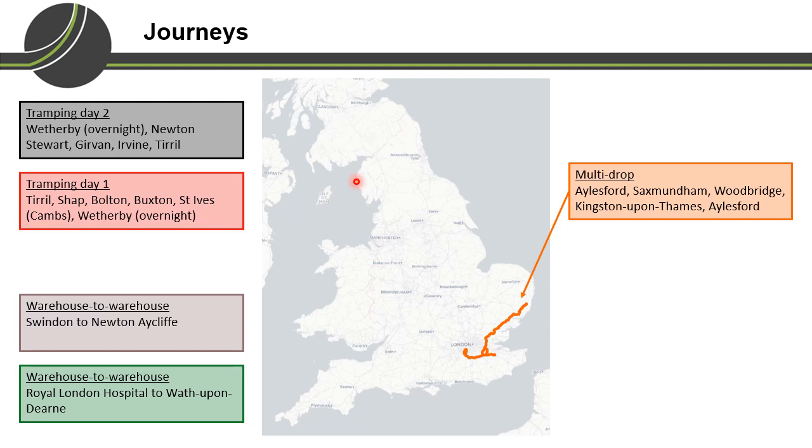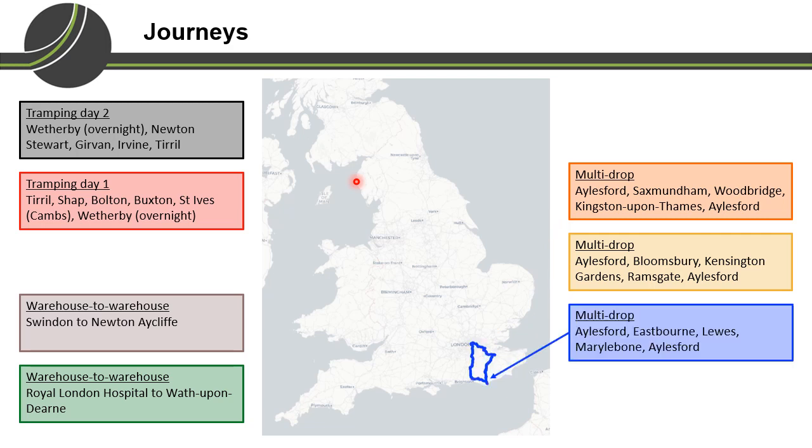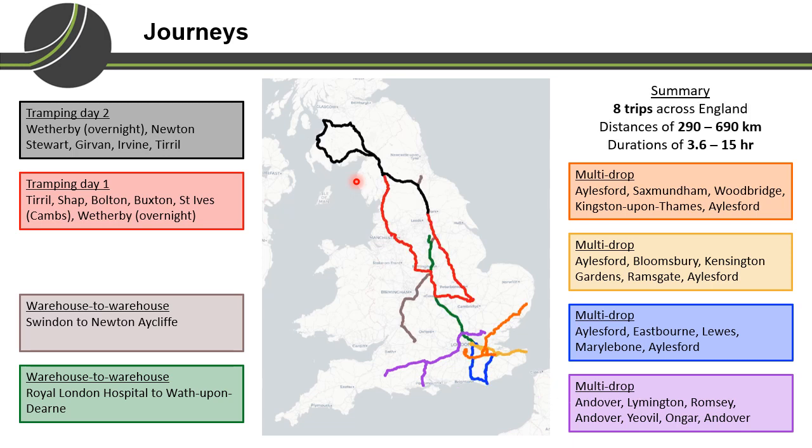And the third category is multi-drop operations, and we see a few options here in the southeast and southwest of England, mainly from Aylesford. So one out here northeast, one out here to the east, another south from London, and then quite a challenging journey from Andover to various destinations in the east and the southwest. So in summary, we've got 8 trips across England, ranging from 300 to 700 kilometers and ranging from about 3.5 to 15 hours in duration.